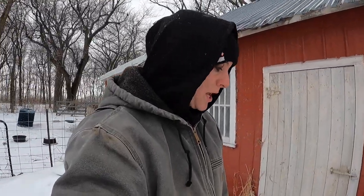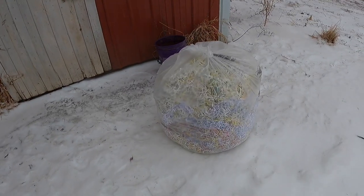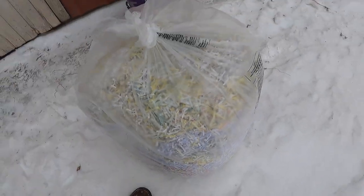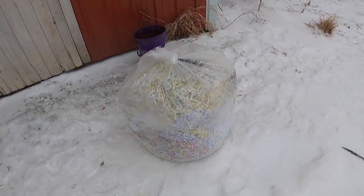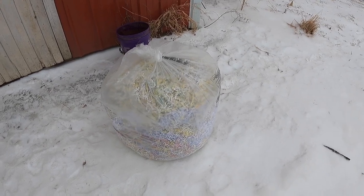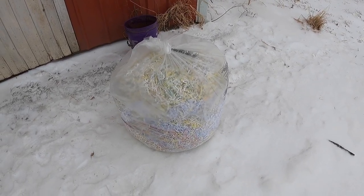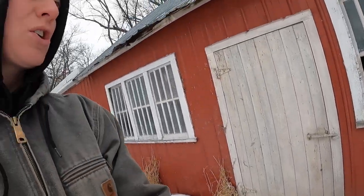But anyways, today I am back here by the chicken coop, and one of my aunts asked me if I'd be interested in any shredded paper for bedding. There's a business in town that has a lot of shredded paper they need to get rid of. I've never used shredded paper for bedding, but I told her I would look into it a little bit. So I asked a couple friends and did some research online.